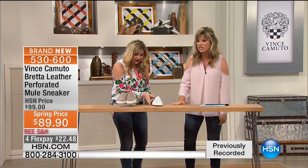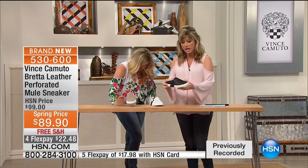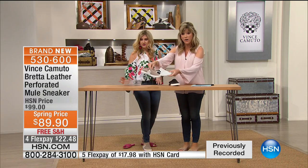Oh my gosh. I know, we have to put our feet in this. We're so excited about these. Look at this shoe. This is the white picket fence, and then this is the safari picket fence.